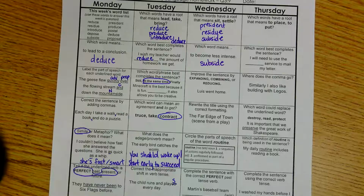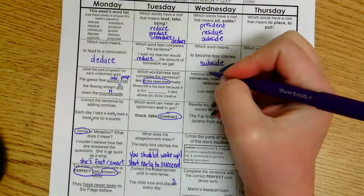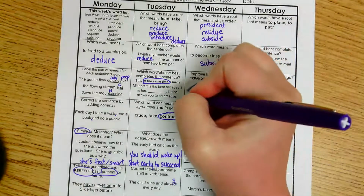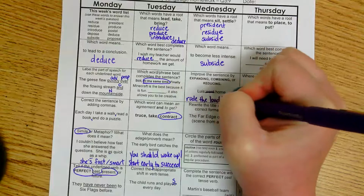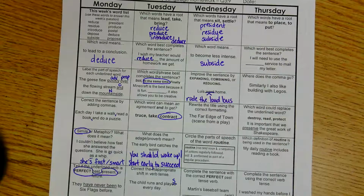Improve the sentence by expanding, combining, or reducing. Lewis went home. Already short, so we're probably going to have to expand it. Let's say Lewis rode the loud bus home. I'm going to add that right in there instead of went. Lewis rode the loud bus home.